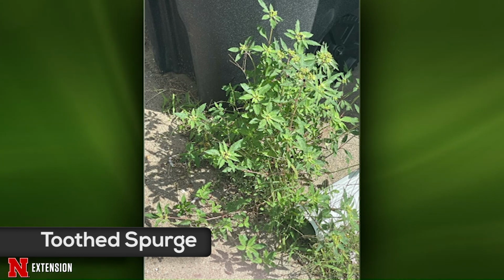She's concerned that this is poison hemlock. Now this is toothed spurge. It's a euphorbia. Some people call it poinsettia spurge, which interestingly enough, poinsettias are a member of the euphorbia family, but this is not a poinsettia like you would physically want. And getting rid of it, it can be pulled up. It's an annual. It could be sprayed. There's any number of ways, but thank God, it's not poison hemlock.